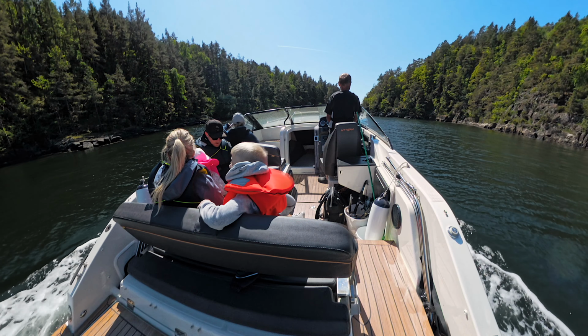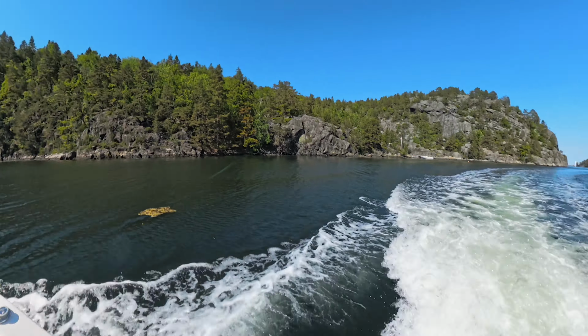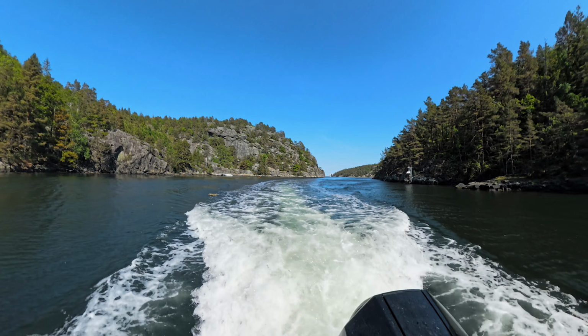But now, like 2 years later, we have the X4, and I can't travel anywhere without bringing this one. And I can honestly say that if I forgot this one, I would do anything to get my hands on it because it's such an amazing travel camera.